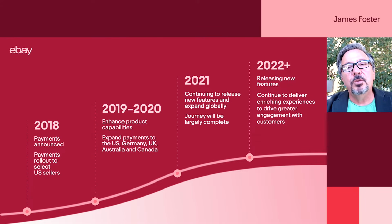In 2022 and beyond, we'll be releasing new features and new services. And we'll continue to enhance those features and services so that we can better engage our customers, both our buyers and our sellers.